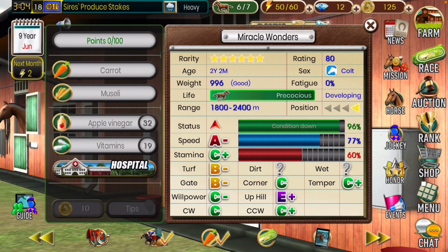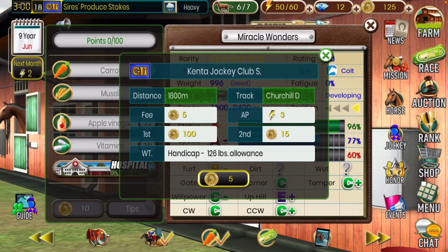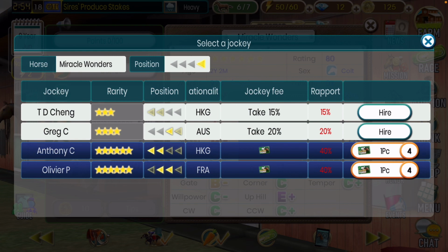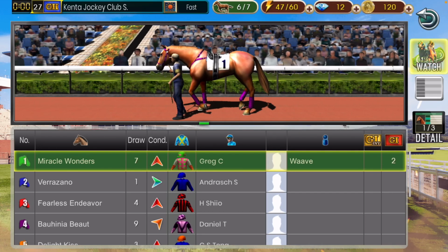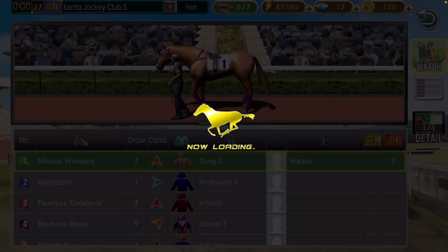Some point, but he's fine for now. Let's see how he runs. We'll toss him in a regional race, and they'll have him going in the Grade 2 Kenta Jockey Club Stakes, 1,800 meters at Churchill. So we'll go ahead and get Greg C., the Australian jockey, in the saddle. It is a field of 10, as per usual, and we'll go to post.